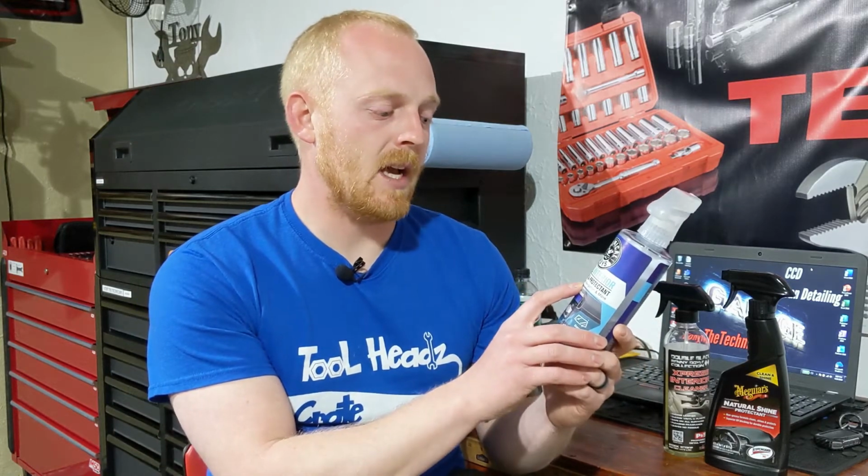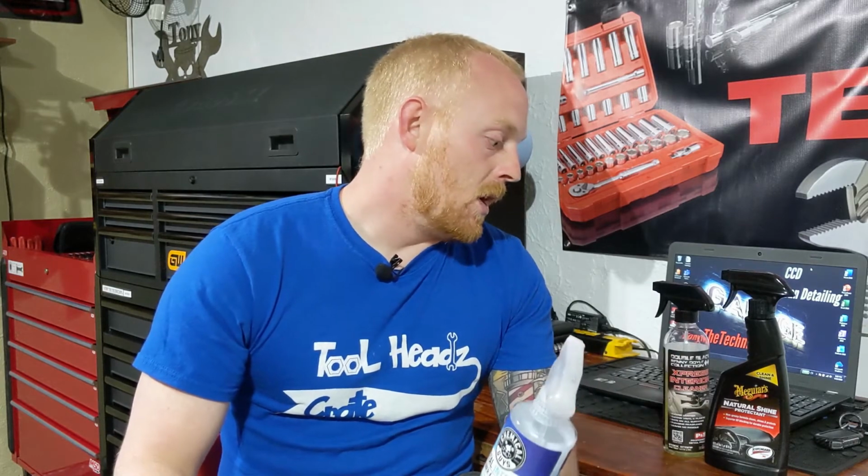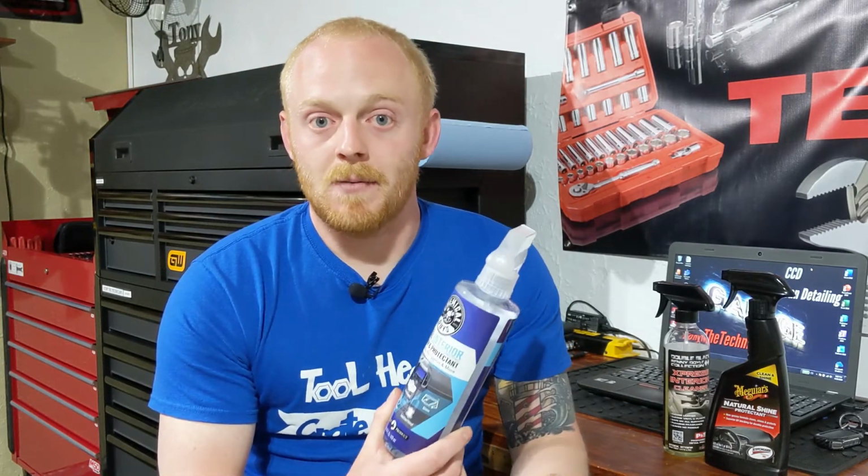It's a cleaner and protectant. States here it's good for dash, glass, navigation, and more. The other great thing is it's good for leather and vinyl too. So it's basically good for everything in your vehicle. It's even good for carpets and fabric as well. So all around a great cleaner. I haven't used it on fabrics, but I've used it on everything else.